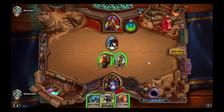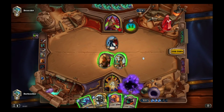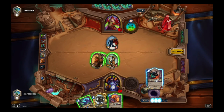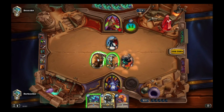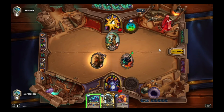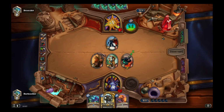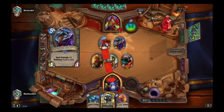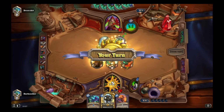Mistakes were made. Imp Gang Boss is really good here. I want to set myself up for a Gormok turn ASAP. And we're just going to ignore it and push damage here. We can be aggressive too. The reason we went face is because if we traded in Brann, he could just hero power Brann down. Now he has to invest the 3/3 into Brann and dagger up 2, and he's ignoring Brann Bronzebeard.